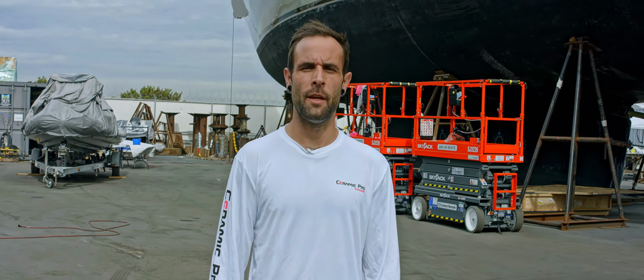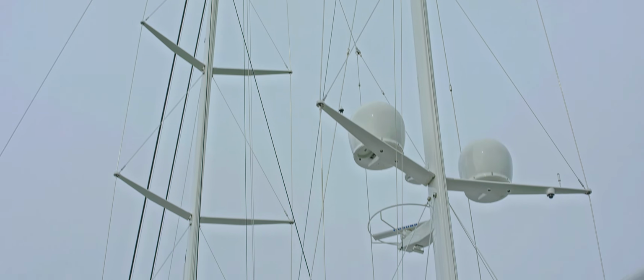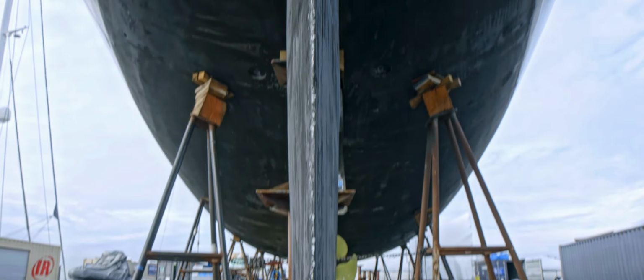As you can see behind me, we're currently working on a 132-foot sailboat. The captain's main concerns were the oxidation and hazy surface, along with all the staining from the exhaust and the algae on the finish of the boat.